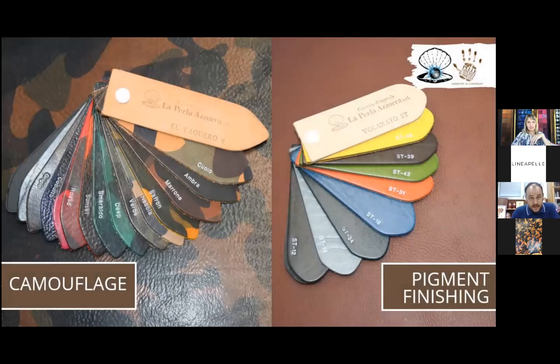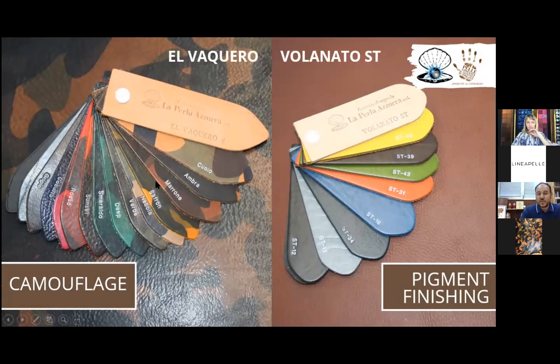Now we have camouflage. We started with camouflage three, probably five years ago, and nobody thought it would be a very long fashion article, but we work a lot, especially in the Orient or in Japan.